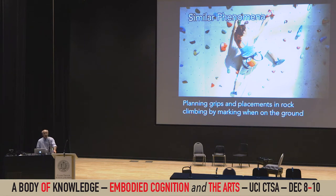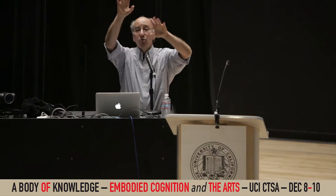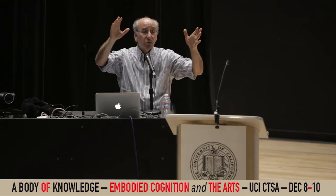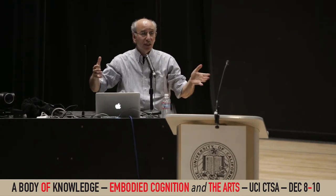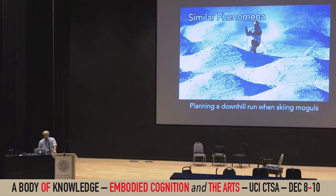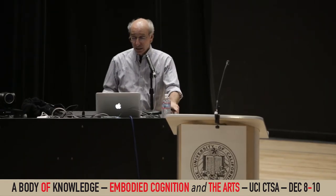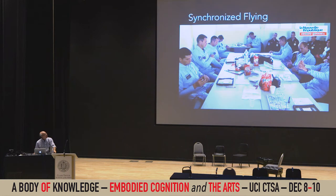In rock climbing, if you go down there, you see people going like this on the ground before they go up. They're trying out their grips, but of course they're not really trying out their grips. They're pretending to do their grips. They're marking their plan. In the case of moguls, people at the top go down the mogul, and you see them looking at the top before they go, and they're moving their body around. That's a kind of small marking. And here's a moving side.